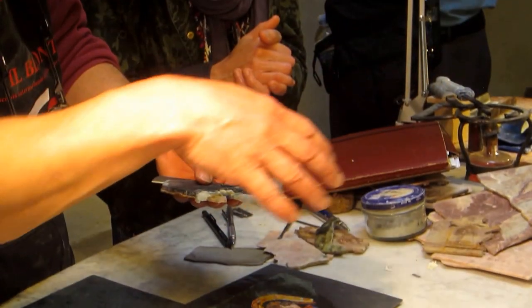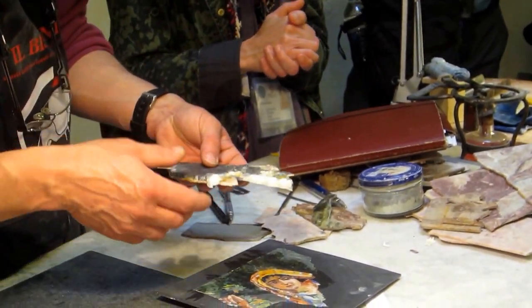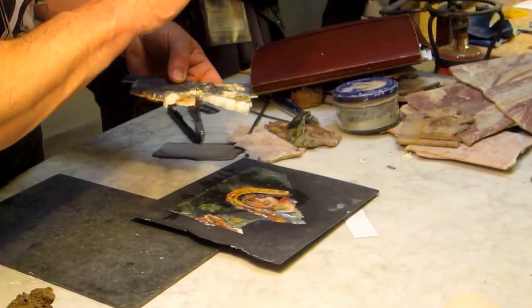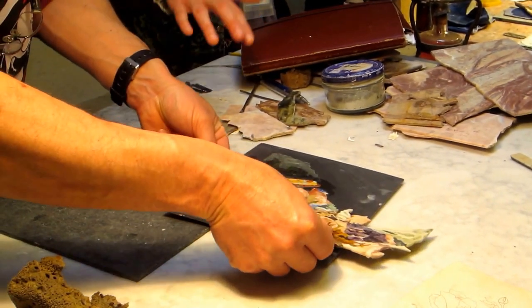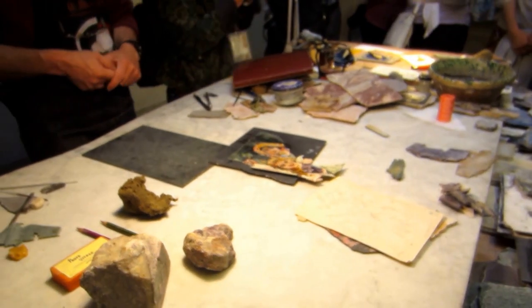Poi via via che c'è tanti pezzi, siccome questo è un lavoro che durerà un annetto anche. It's going to take them about a year to do this piece. Via via che c'è un po' di lavoro viene rinforzato subito. So since they're only working on the initial pieces and it's going to become much larger, they're doing it in pieces so that it's reinforced on the back so that it becomes solid.